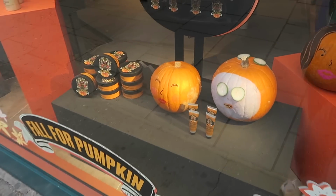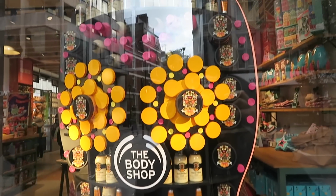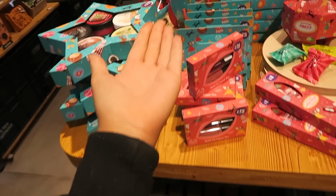Look at the window display. How cute is this? Oh my god, I love it. First of all, hello Christmas stuff.